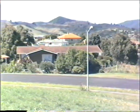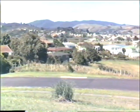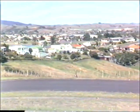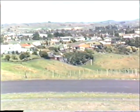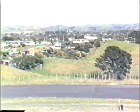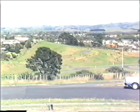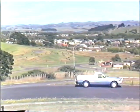Looking down from the hill across the other side of the road from where we live, it overlooks the whole of Huntly. Huntly is surrounded by rolling hills all the way round. Just down there, perhaps as we go by, you could make out the lake, which we'll take a closer look at in a moment. Mingled down there is the main road, State Highway 1, which we've just seen from the bottom. Also going through the town, right through the town centre, is the Waikato River.